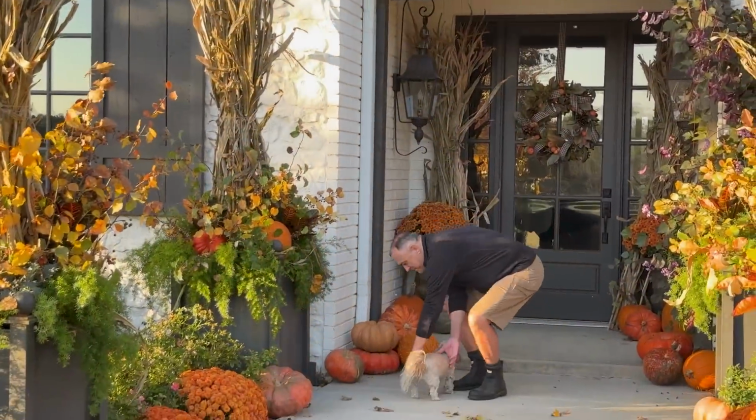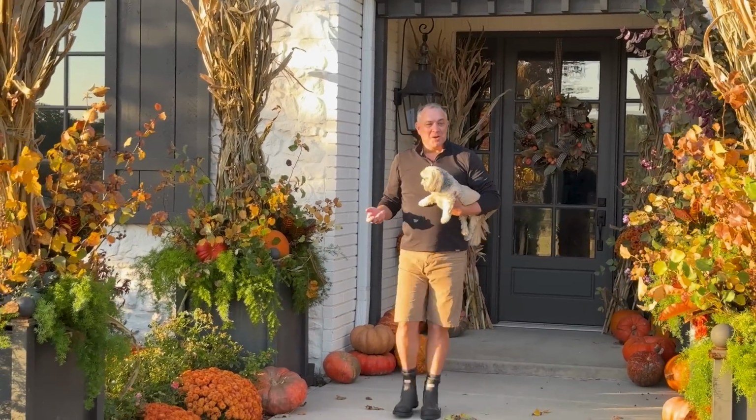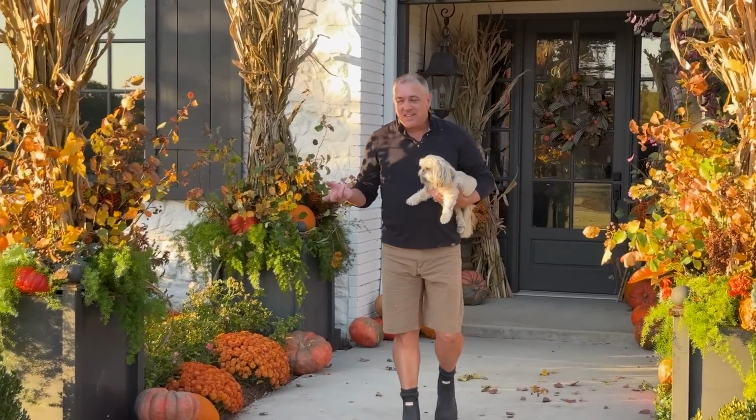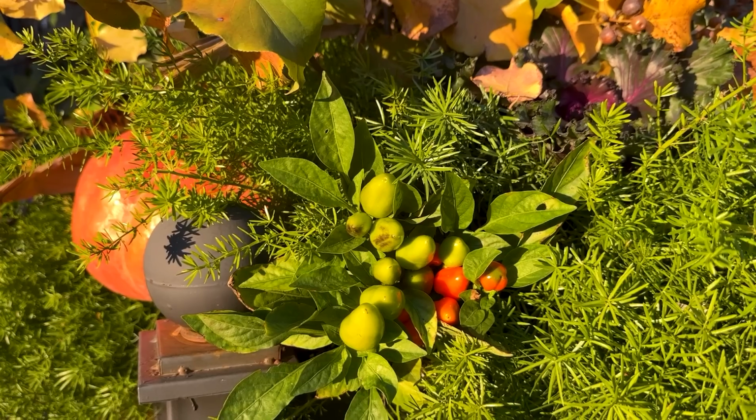Come on, Bitsy. All right, well, we're kind of chasing the light a little bit. It's getting a little darker, but I kind of wanted to show you just how well I think these turned out. I do want to mention some of the things that I had planted in the planters. I had some little quart-sized mums, ornamental peppers, and kale.